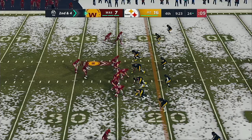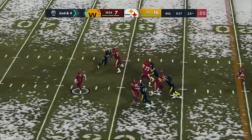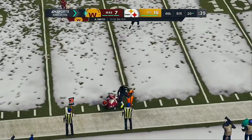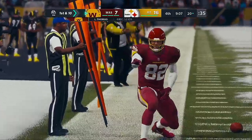They tackle them almost on the spot. That means you have to run extra plays, harder to move it. To throw again on second down, Smith. To the right side and complete to Thomas. And he's able to get it to the edge of the red zone at the 20-yard line.